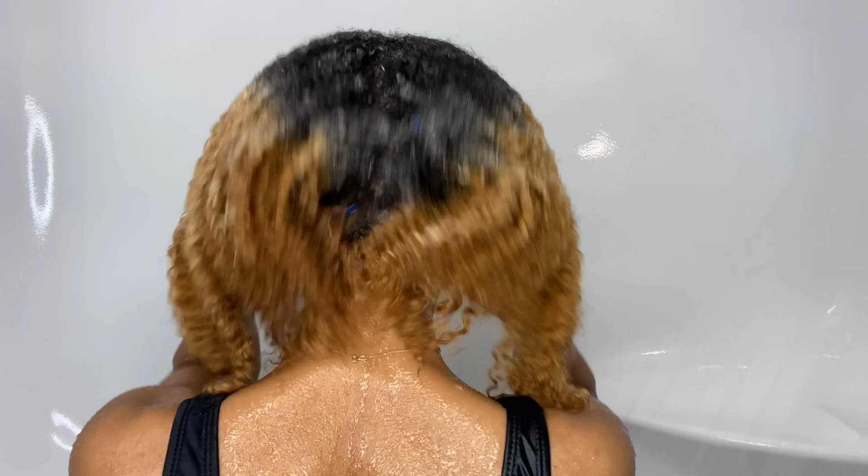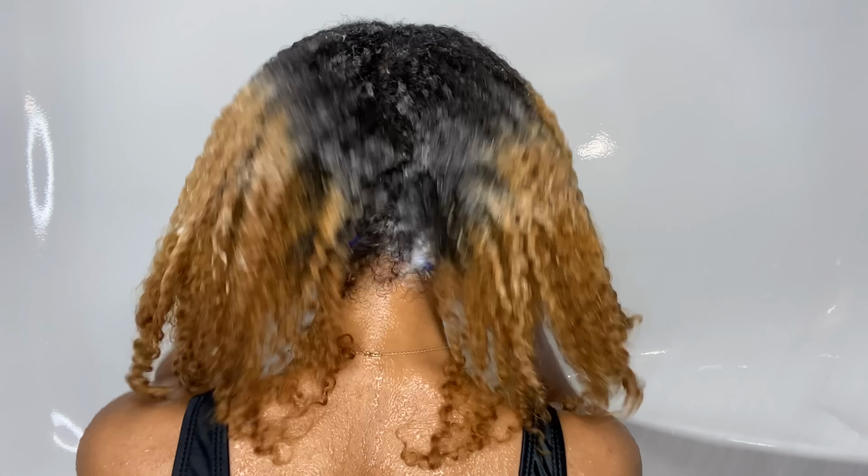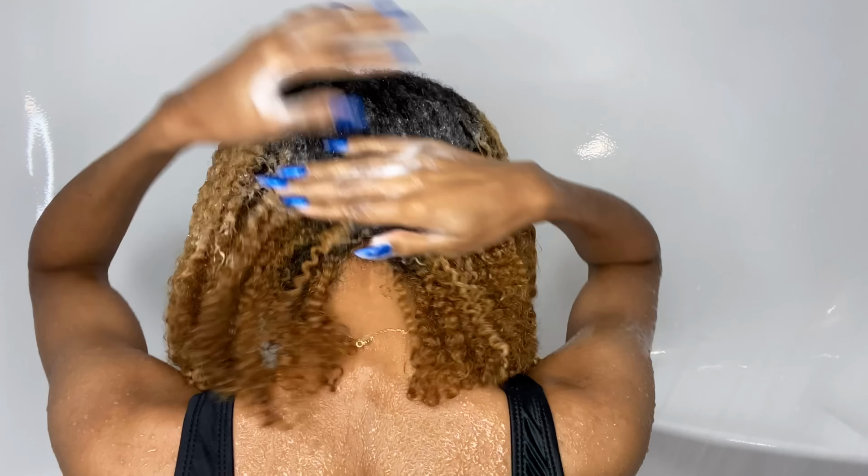Now this shampoo is made with shea oil, vitamins, and botanical thickeners, so I made sure to just work it along my scalp, get my hair all nice and clean, and then I did just bring the lather downwards along the length of my hair because I personally like to get everything nice and clean.